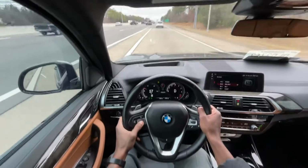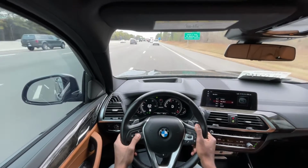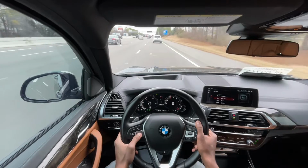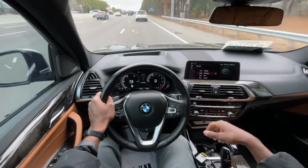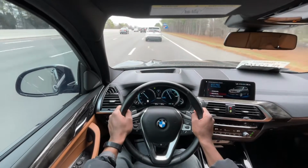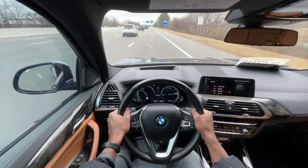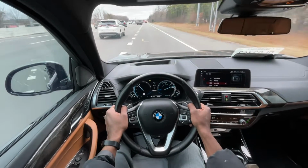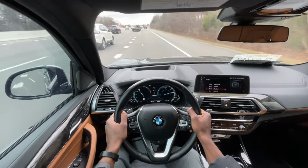Let's test out the cruise control. So I like how aggressive the vehicle is, even with the cruise control on here in the sport mode. I'm going to put it into the eco mode now. Now this one doesn't have any driver assistance features, so you're not getting the adaptive cruise or the lane centering, anything like that. Again, it is a 2018 anyway, so that was before it was really expected. But a very, very capable SUV here.